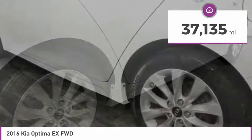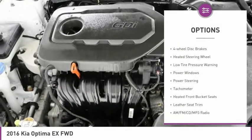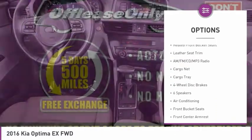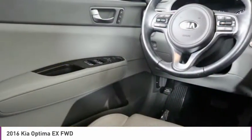Here are some of this vehicle's great options: electronic stability control, alloy wheels, wheel locks, brake assist, four-wheel disc brakes, heated steering wheel, low tire pressure warning, power windows, power steering, tachometer.